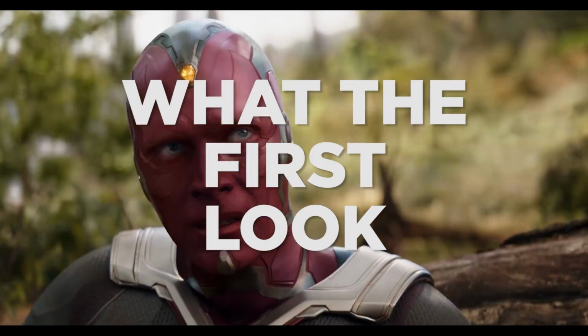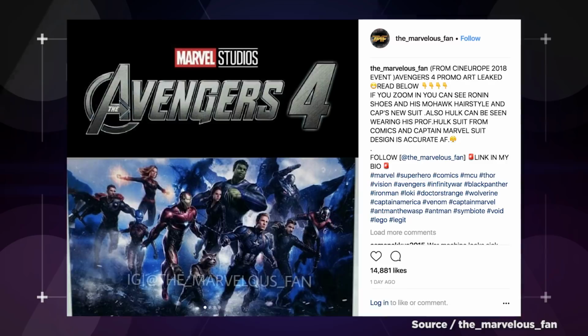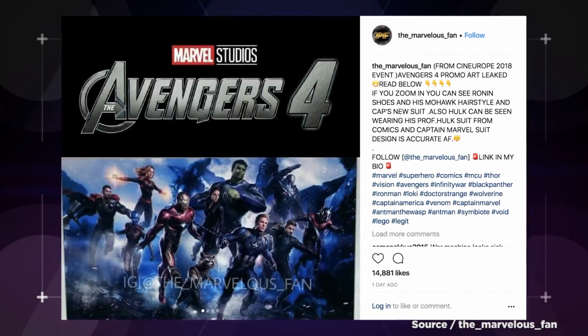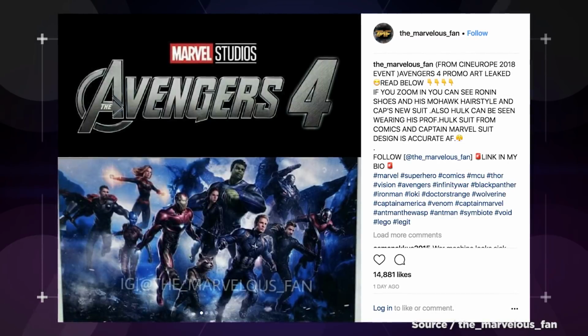What the first unofficial look at Avengers 4 means for the Marvel Cinematic Universe. Earlier this week, unofficial art for Avengers 4 dropped on the interwebs, and it may have revealed some clues as to what to expect in the follow-up to Infinity War. In a post to Instagram by the Marvelous Fan, we see our first unofficial look at the leftover members of Avengers, and we're breaking down what this means for the Marvel Cinematic Universe.